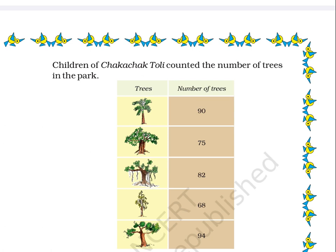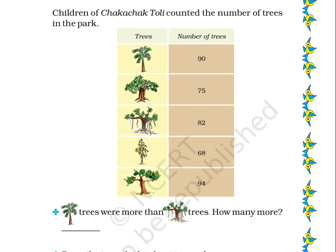First type of trees, 90. Second type of trees, 75. Third type of trees, 82. Fourth type of trees, 68. Fifth type of trees, 94.